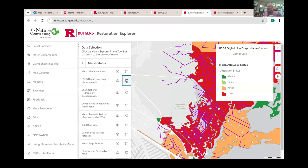The Living Shoreline Explorer really gets into the shoreline edge. One of the areas that is lacking and that we've identified for further development is the marsh platform itself, and so some of the restoration possibilities. So we envision doing something similar with the living shorelines within the Marsh Explorer, to think about, especially in terms of thin layer placement. But I can jump back.